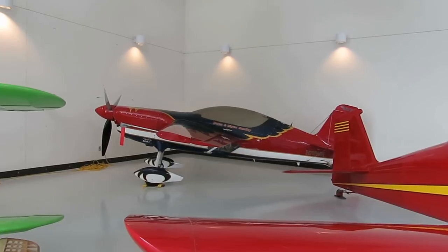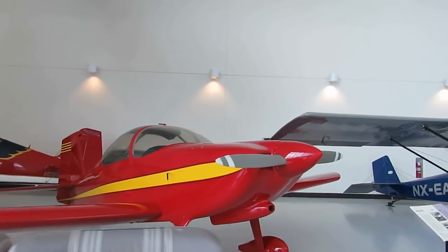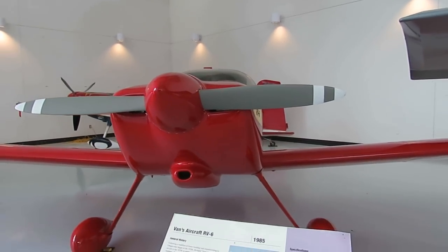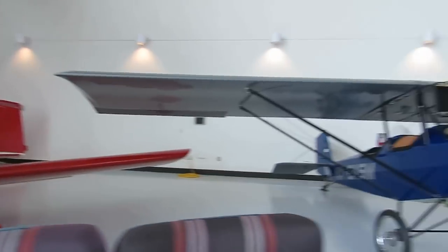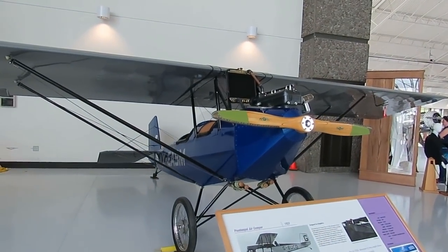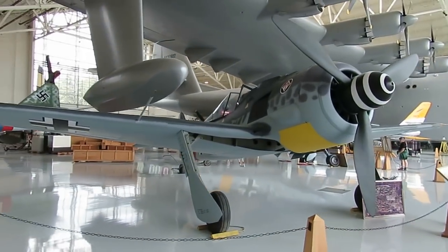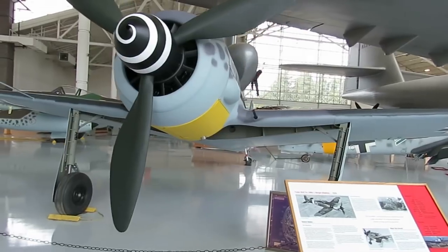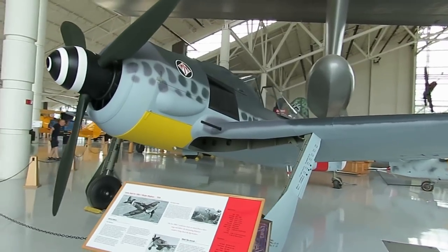That's the Handley Raven. It's a one-of-a-kind show plane. This is a Van's Aircraft RV-6. This is a Pete and Paul air camper from 1937. This is a Focke-Wulf FW-190A-7, but it's a replica. But the type date's from 1939.